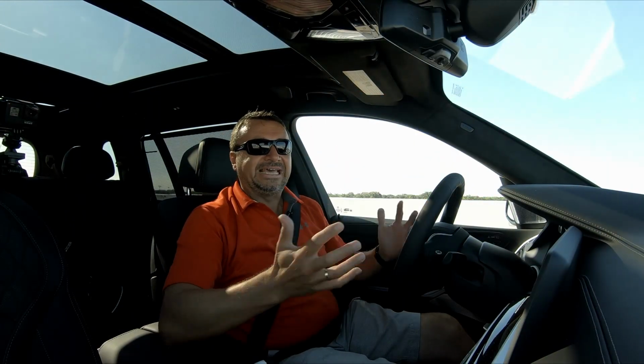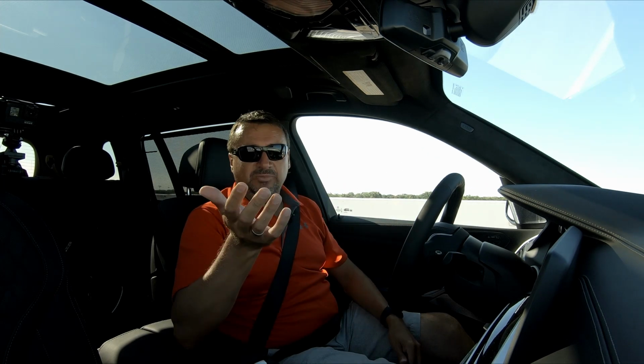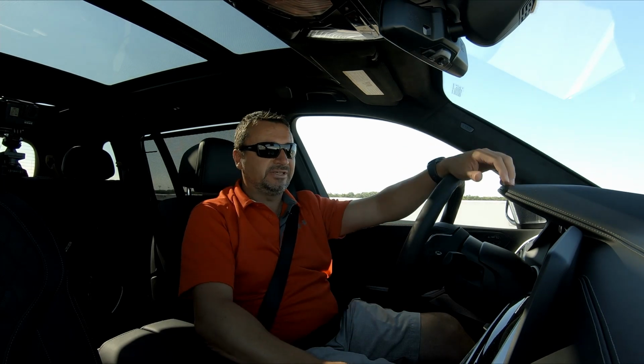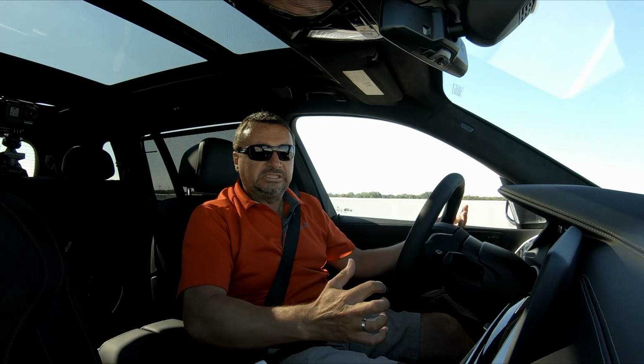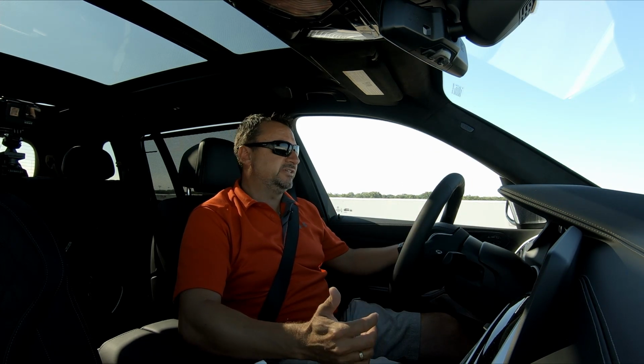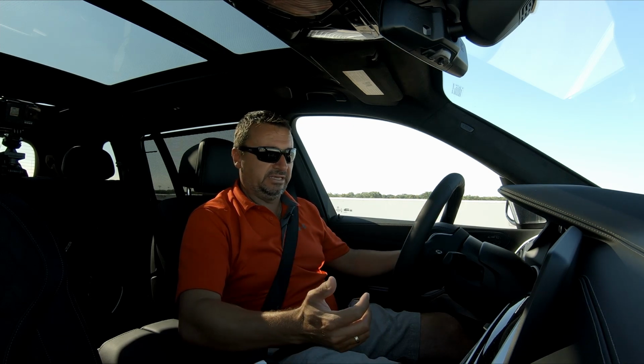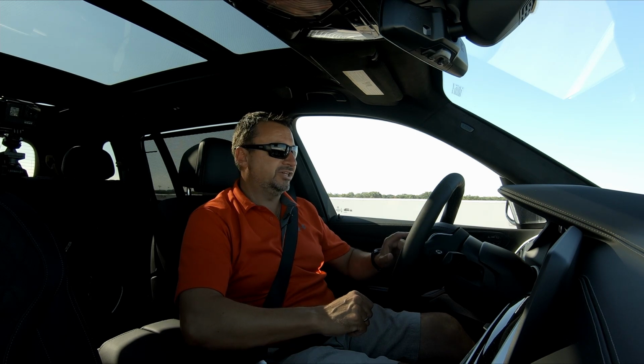Well guys, we're going to test out a few features on this vehicle. Before we do that, let's talk about price a little bit, because it is an expensive vehicle, and as you can see, you get tons of stuff for the money. I mean, you get the performance, 612 horsepower, you get the looks, you get the size, you get the badge of Alpina XB7.